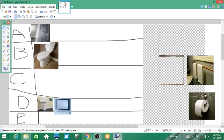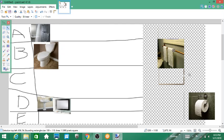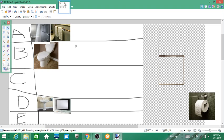Next up, the towel. Now, the towel, ooh, baby, this is one glorious invention. I am a big fan of the towel. The towel is my favorite bathroom big boy, I guess. So the towel is going to go in A tier, right next to the shower.